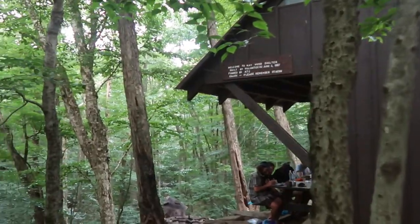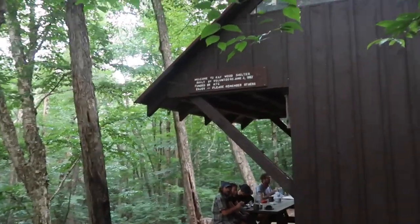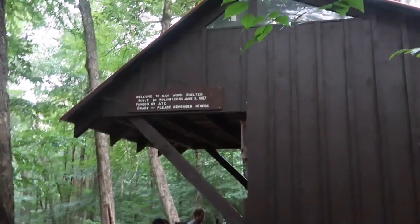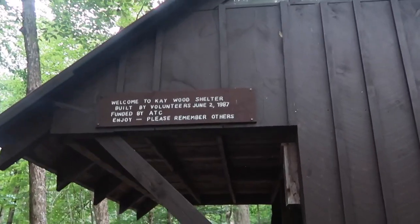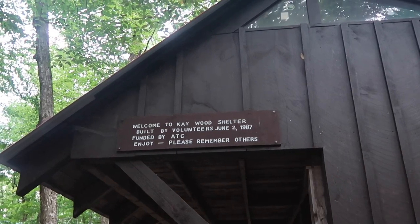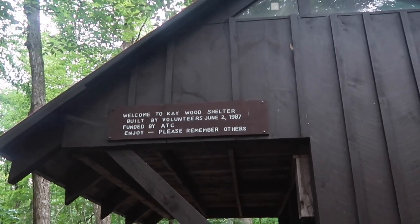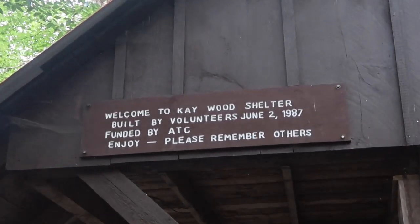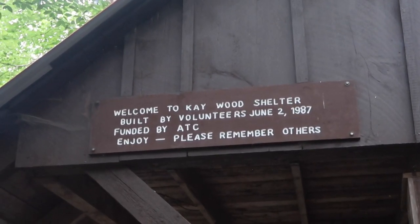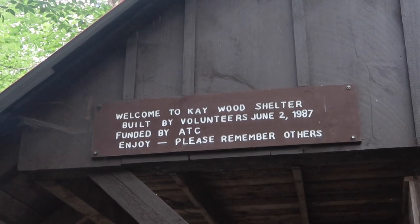There we go. So like I said, it's a double-decker shelter, and there's a loft up there in that front edge. And let's see what this one here says. Here's the nameplate. So that is welcome to K-Wood Shelter. Built by the volunteers, June of 87, founded by the ATC.